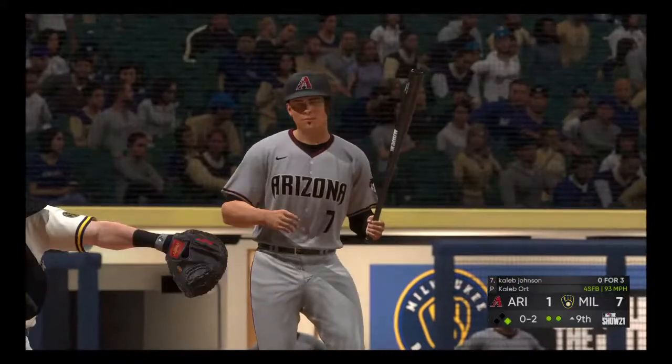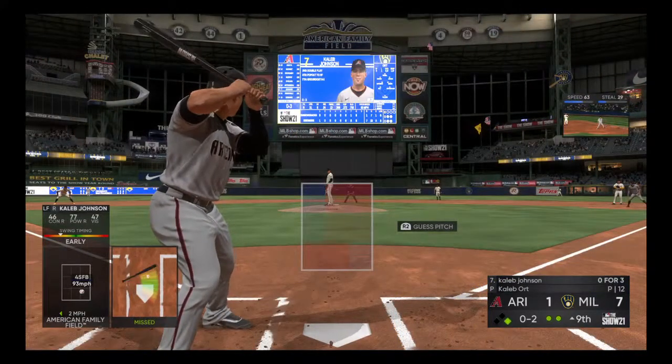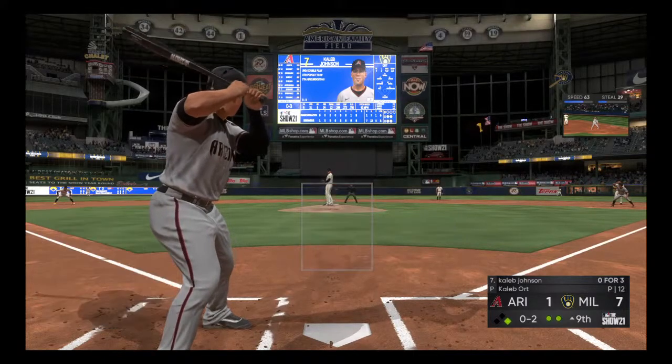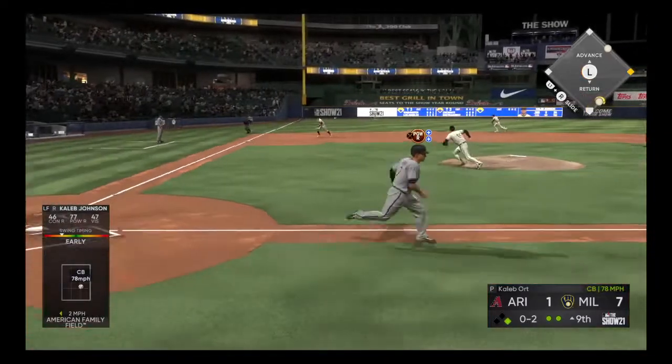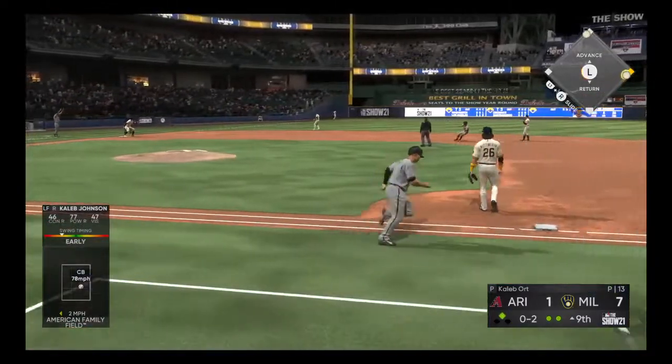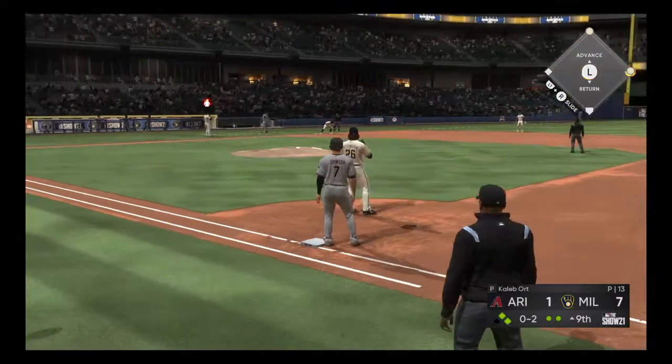Pitch as this is swung on and missed, and now they're down to perhaps their final strike of the evening. Hey, this guy's so aggressive. I don't think this pitch is anywhere near the zone. Hot shot toward third. A leaping try, but it's out of his reach and into the outfield.